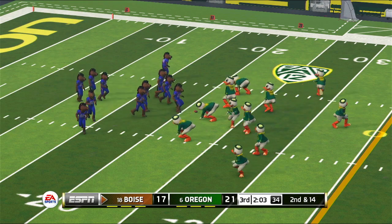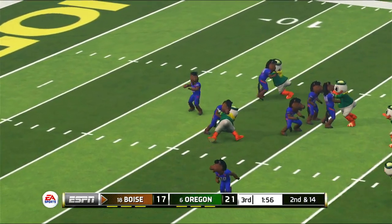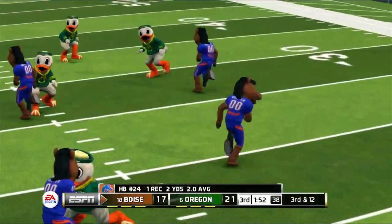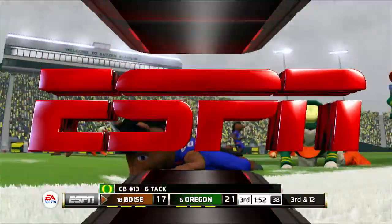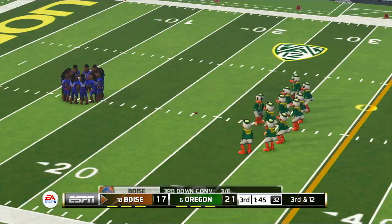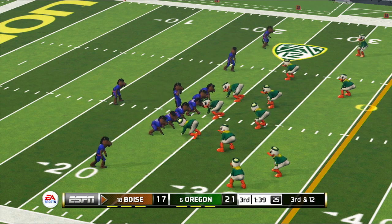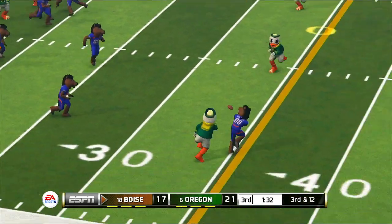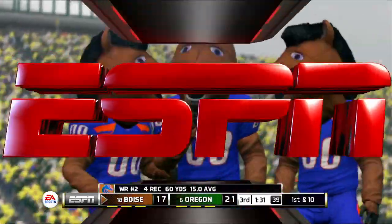From their own 21-yard line, it's second down. Grabs it and hammered right there. They didn't have much of a chance on that play. Boy, this defense has a lot of speed. They're all over him by the time he caught the ball. Around the 38-yard line. First down.